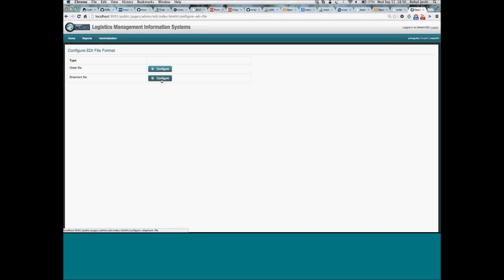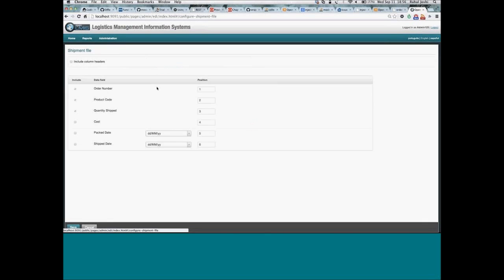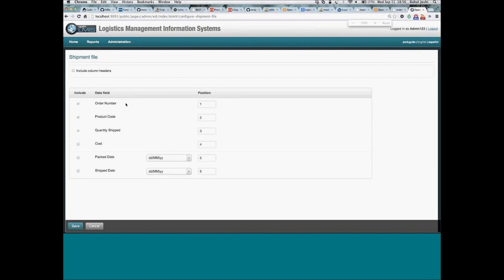Under this, you can specify what columns you are expecting in the shipment file from the ERP. I hope it's visible now. Some of these columns, like the order number, product code, and quantity shipped, are mandatory columns. So regardless of which ERP is sending this particular shipment file, these columns need to be present.